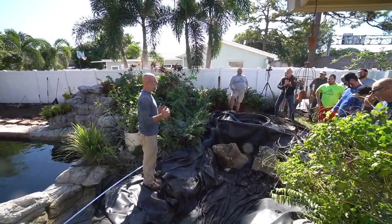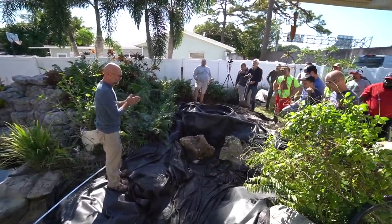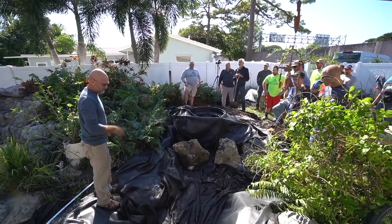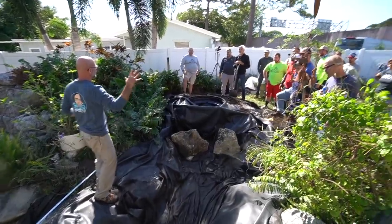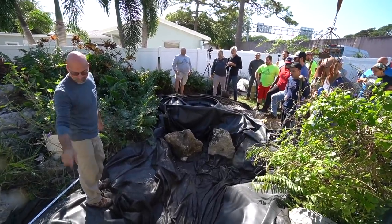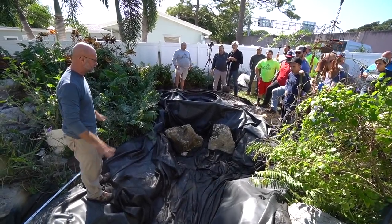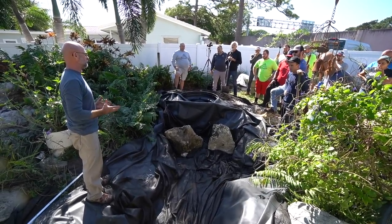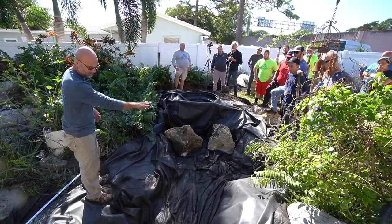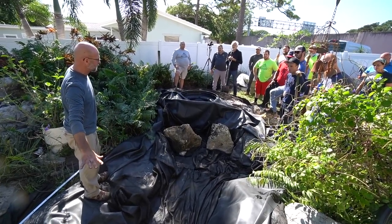All right, everybody, we've made incredible progress so far today. We did the excavation, we cut the rest of the concrete out, we set our biofalls, we put in the pipe, we brought in the soil for the berm, we made our watertight connection over here, we started setting all the stone for our waterfall. Now for the rest of the day, we're going to bring in the rest of the stone and get all the rest of the stream and waterfall taken care of.